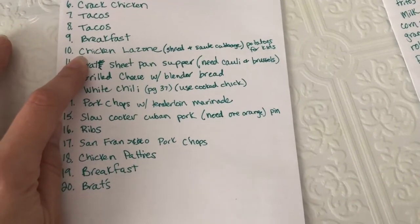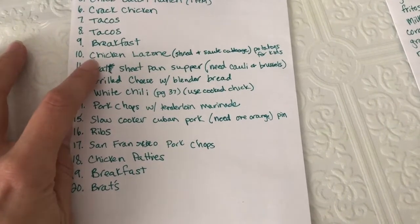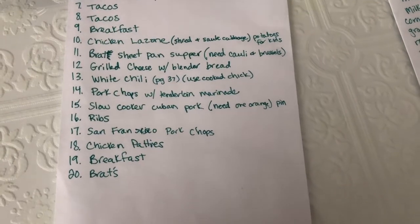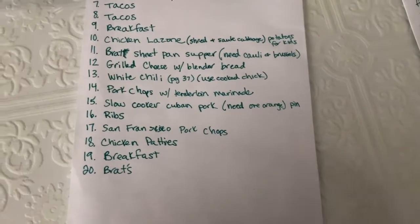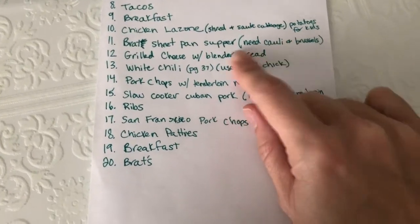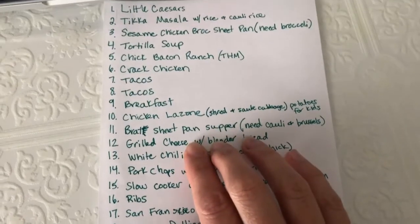Chicken lazone, however you say that. This is a really good chicken recipe. It's just chicken tenders, and it's simmered in a sauce. And then Jason and I will have it over sauteed cabbage, and the kids will have potatoes. Another sheet pan supper, which I get from Pioneer Woman.